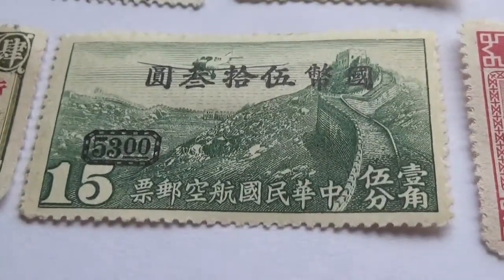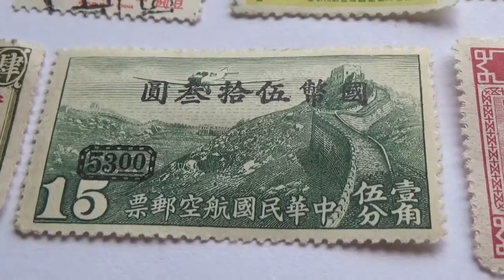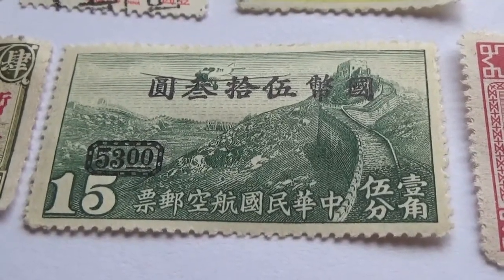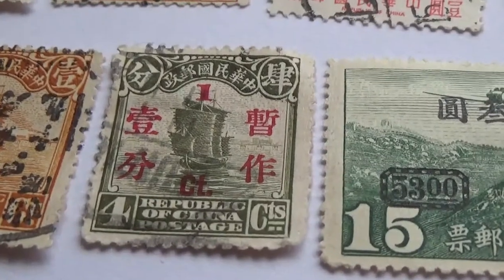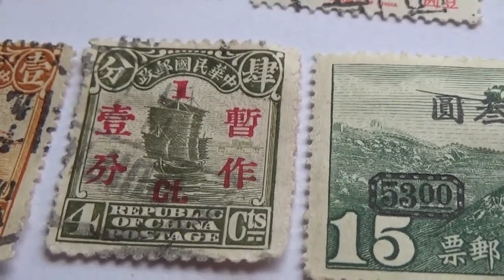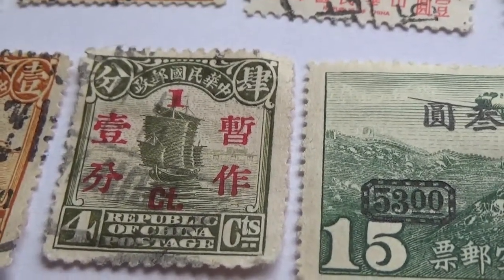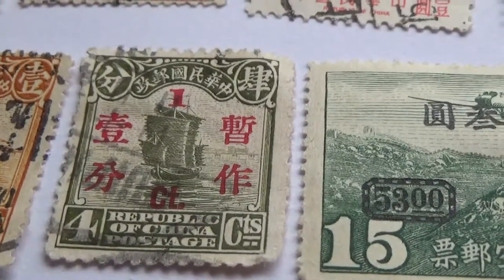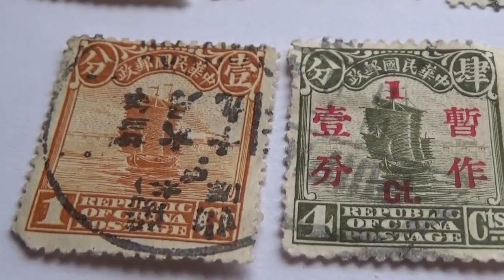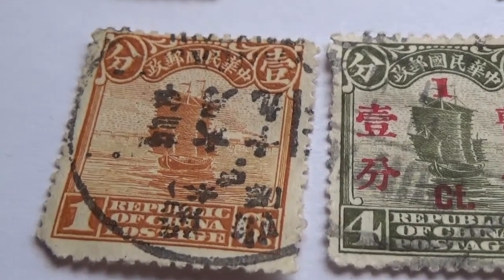Okay, and then we have this one here. It's a 15. The Great Wall of China. Two here. We have a 4 cent. Even though there's a one on it, it may have been a 4 cent, but was used, only 1 cent was used out of it. Don't really know. And here is another one. Same ship, same rippling of the water, but one is green and it's a 4. The other one is a 1 and it's brown.